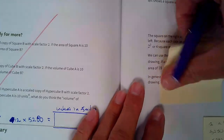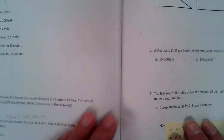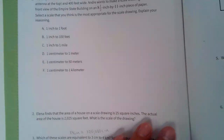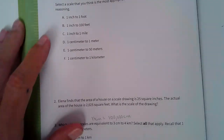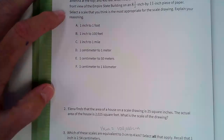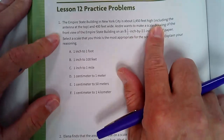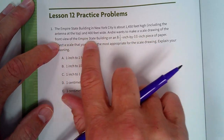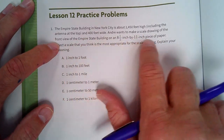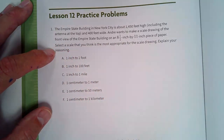All right. Lesson summary. Not worried about that. Practice problems. So really quick here before I run out of time. Empire State Building, New York City is about 1,450 feet high, including the antenna at the top and 400 feet wide. Andre wants to make a scale drawing of the front view of the Empire State Building on a 8.5 by 11 inch piece of paper, standard piece of paper. Select the scale that you think is most appropriate.